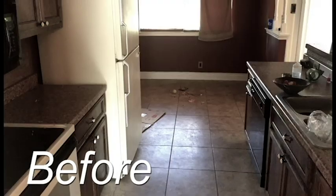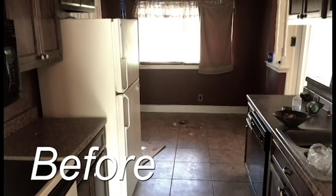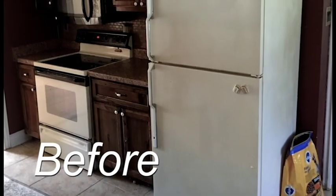This kitchen was really, really dark and super outdated. Had a really low ceiling. I'm not a very tall person, and I could actually reach up and touch the ceiling in this kitchen.